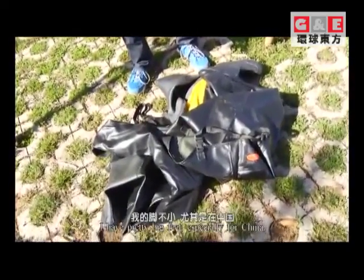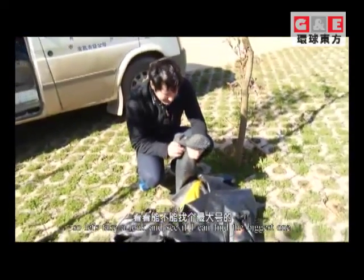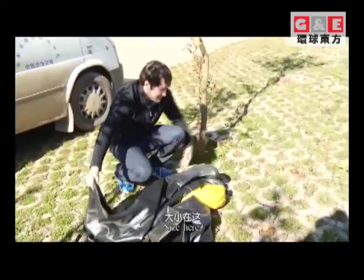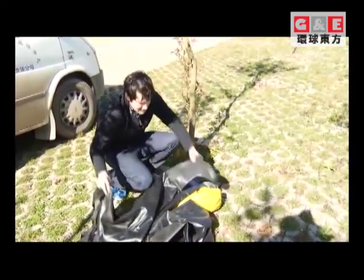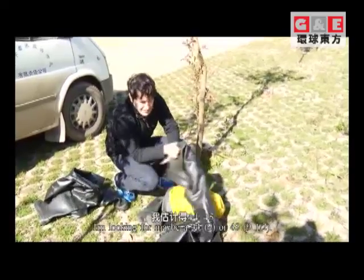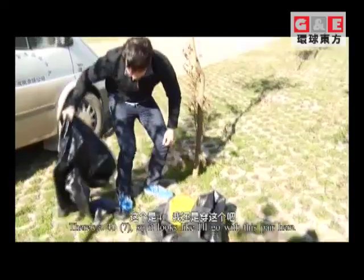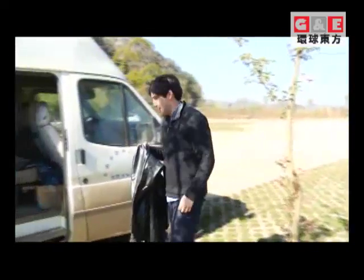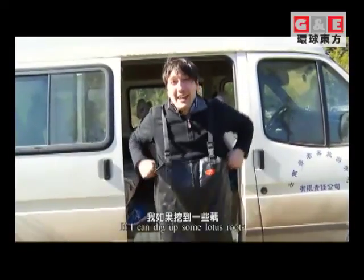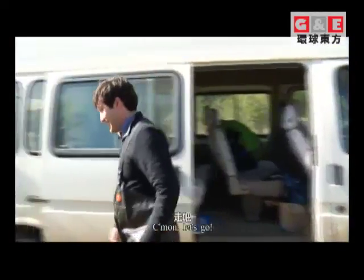I have pretty big feet, especially for China. So let's take a look, see if I can find the biggest one. There's a 41, so about a 44 or 45. Well, there's a 40. So it looks like I'll go with this pair right here. Might be the biggest size. If I can't dig up some lotus roots so we don't go hungry tonight, come on, let's go.